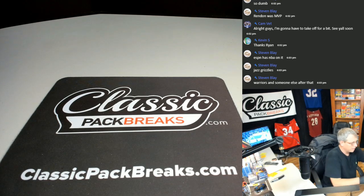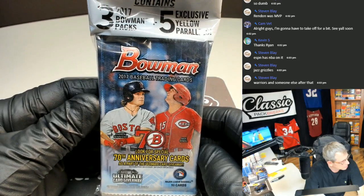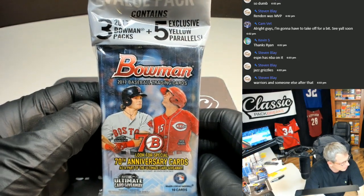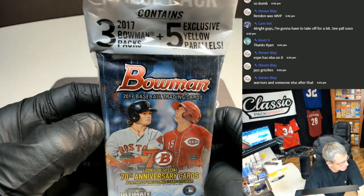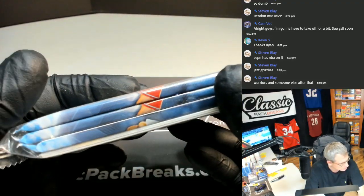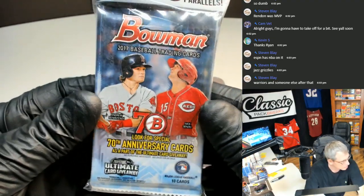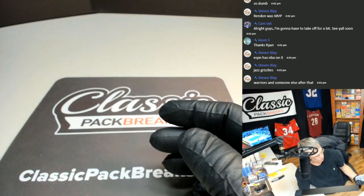All right, there we go, guys. We got the Bowman. Check it out. Bowman 2017 baseball, guys. 2017 Bowman Fat Packs with the yellow parallels. Acuna action.